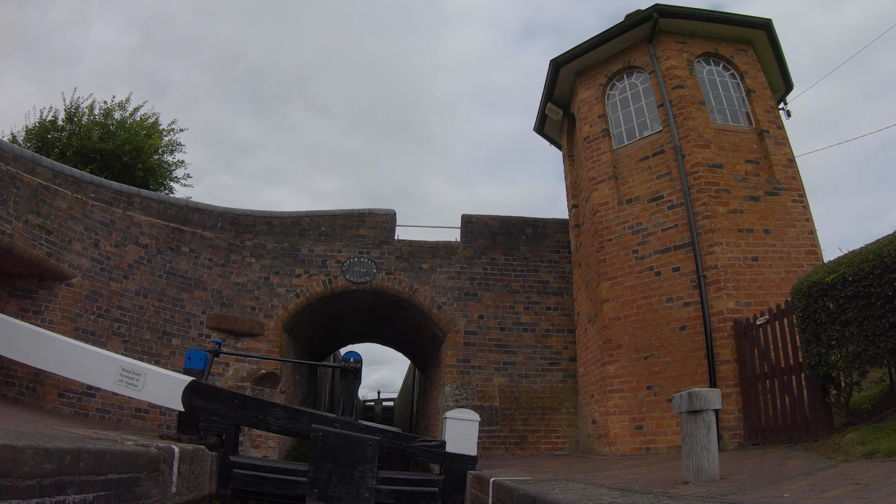Okay, I'm at Botterham Staircase Locks. I've never had this before, and we've got a bit of an issue. The boat is ever so slightly angled in the lock, and because of that it's wedged, and it's a good foot above the water, hanging above the water.